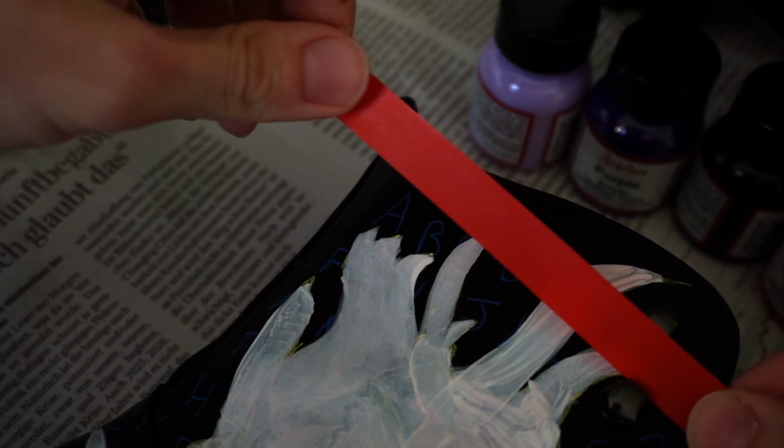I then created a stencil out of vinyl tape. This worked really well because the vinyl tape is slightly transparent, so the white showed through super clearly, which made it really easy to cut.